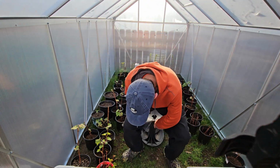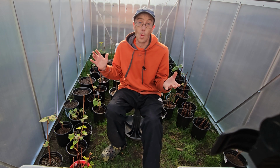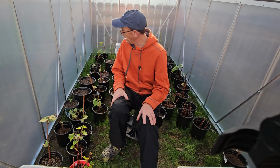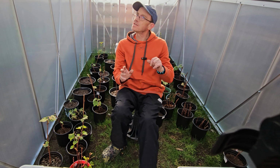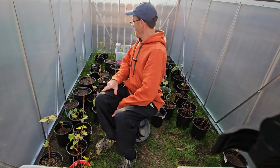Well, the greenhouse is done and I am loving it. This thing is sweet. 6 by 12, and I can stand up. It's about 6 feet tall as well. I mean, I got a lot of things going.